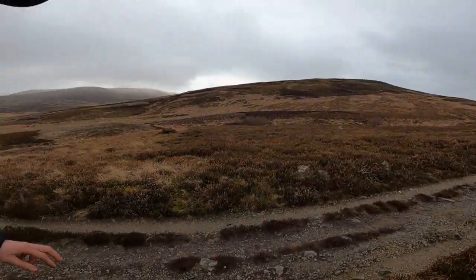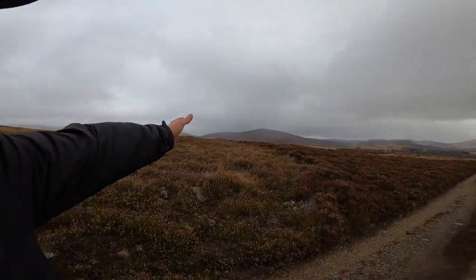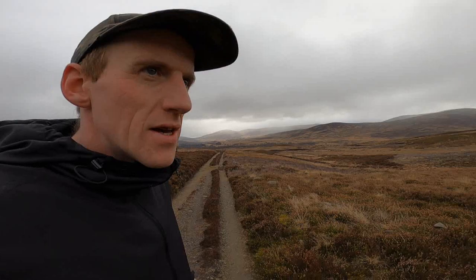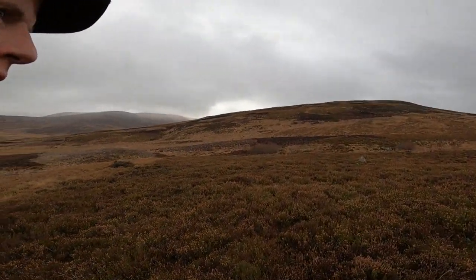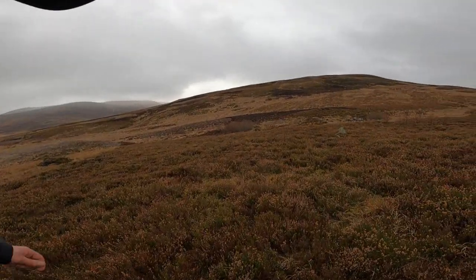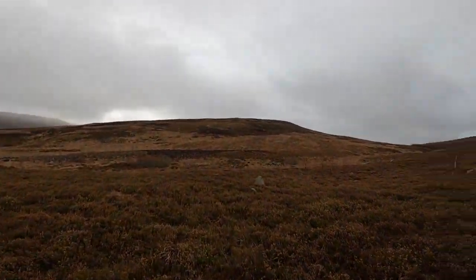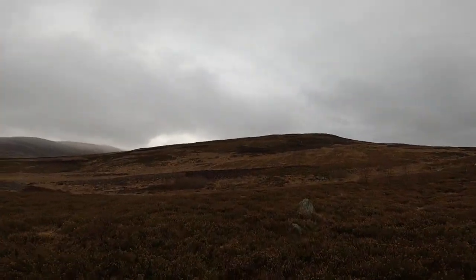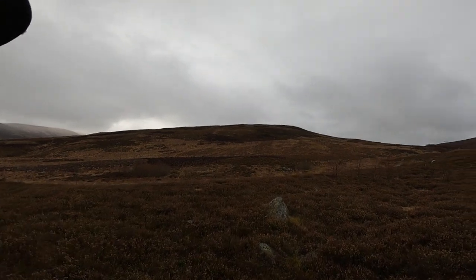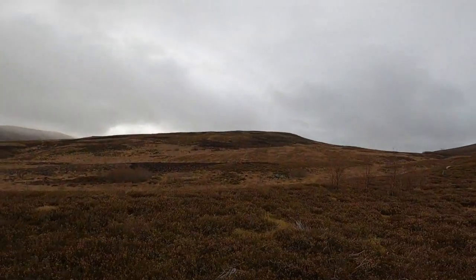Look at this, folks, I've found a track. The route I'm taking is literally cutting across this track. I've come from this direction and I'm just heading straight up here. The landscape's so wild though, it's just mad trying to walk through this deep heather. It looks like the path goes right up and round the back of the hill, probably up to the monument. At least I know I've got an option now for a secondary route back down.